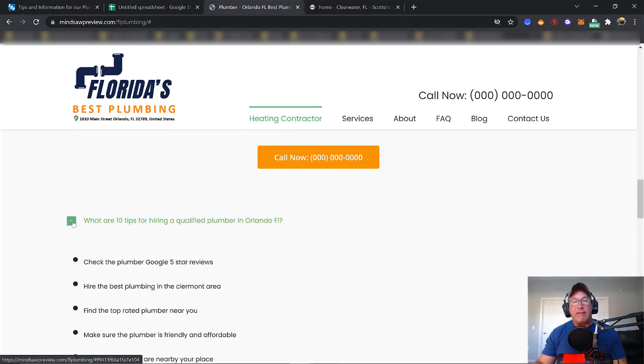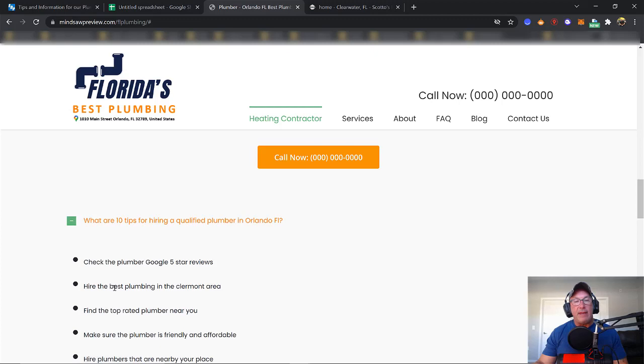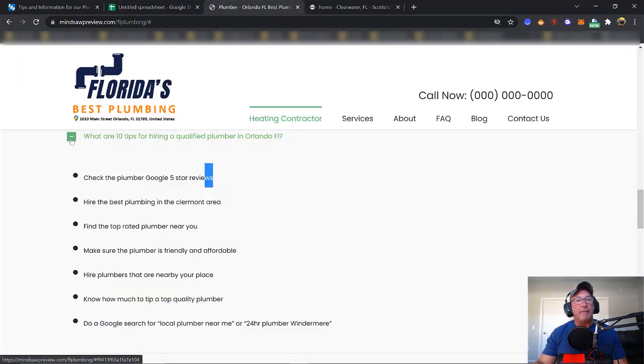This is a great way of getting more keywords in your article. So, for example, what are the 10 tips for hiring a qualified plumber in Orlando or in Tampa or wherever your area is, right? So you add your geo, you put your keyword in there, and then this is where you stuff in all your keywords, right? Affordable plumber, plumbers nearby, top quality, local plumber near me, 5-star review, right? So from your keyword list, this is where you could add those keywords right here in your FAQs in an accordion. Great place to put it.